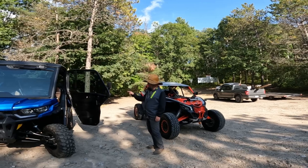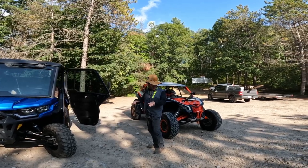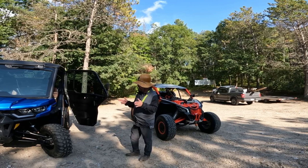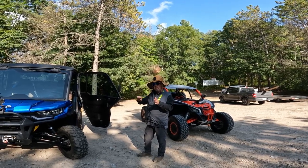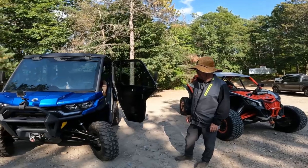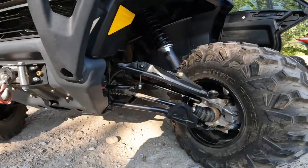I had two people in here, and we came upon a tricky rock section. I wasn't going all that fast, and it bent the inner tie rod link. Well, not the inner tie rod, but there's an inner and an outer tie rod, and an aluminum tube that goes between them, and it bent that. I wasn't too happy about that, but it was probably partially my mistake.